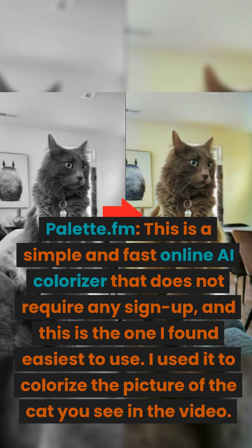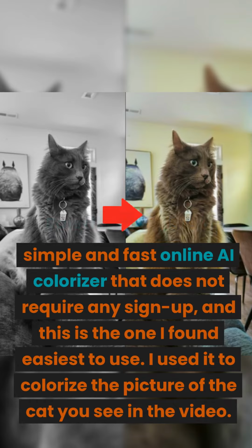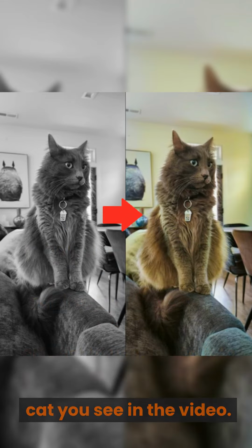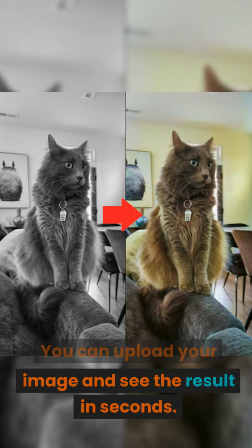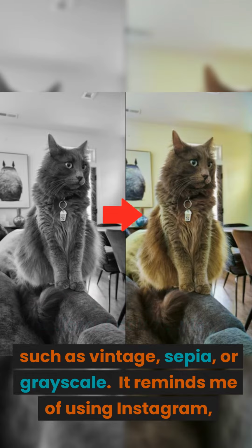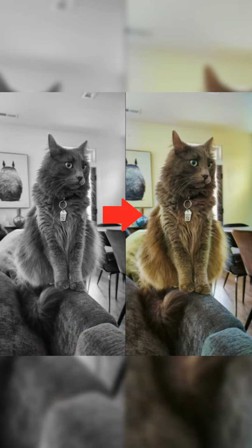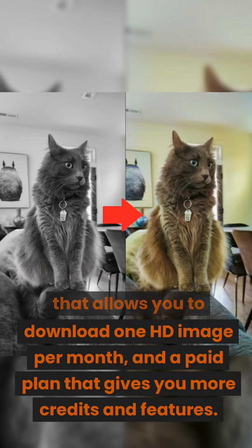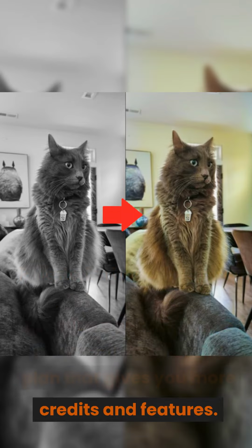Palette.fm. This is a simple and fast online AI colorizer that does not require any sign-up, and this is the one I found easiest to use. I used it to colorize the picture of the cat you see in the video. You can upload your image and see the result in seconds. You can also choose from different color styles, such as vintage, sepia, or grayscale. It reminds me of using Instagram. Palette.fm has a free plan that allows you to download one HD image per month, and a paid plan that gives you more credits and features.